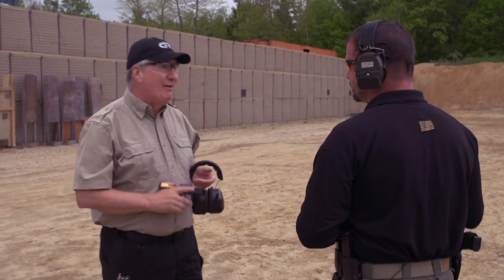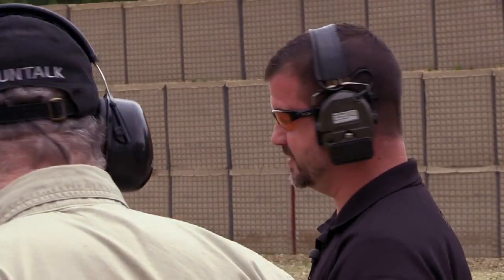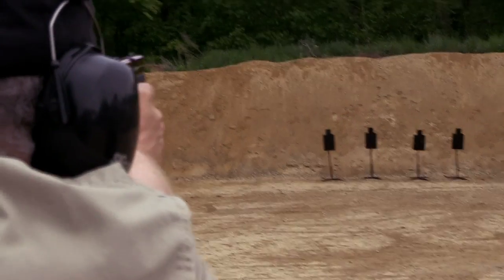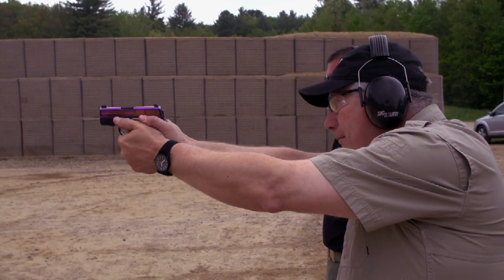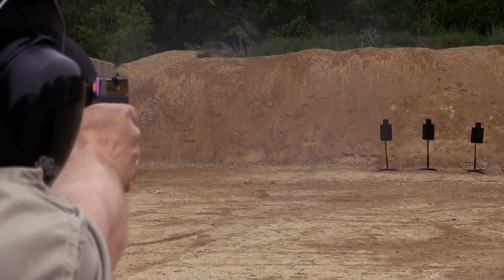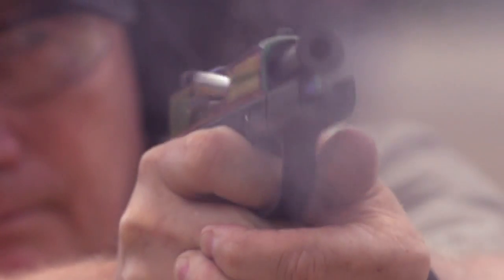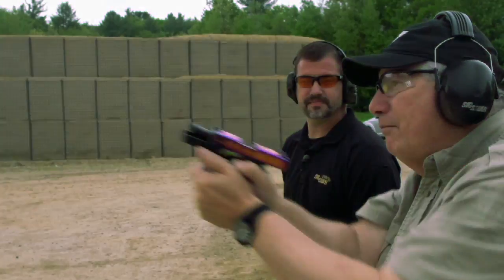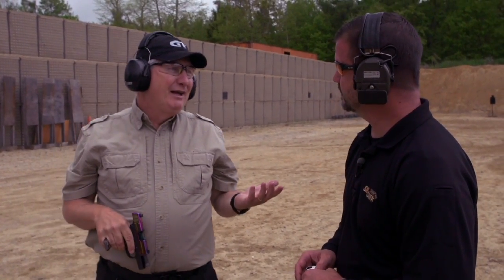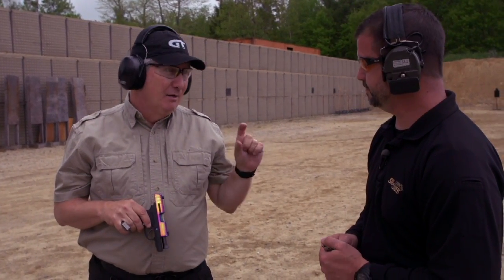All right, I gotta try this one, okay? We'll load this up. I've never shot this pistol before. Don't know what it's gonna do, but why not, right? Absolutely, give it a whirl. Not bad. That's a great little pistol. Small enough to carry every day, but accurate enough to shoot from this far back. Shoots a full 9mm, not a little bitty cartridge.